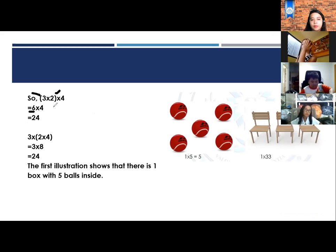Okay, you have 3 times. So always remember, always start with the numbers inside the parentheses. So 3 times 2 equals 6. And then, followed by the number outside. So 6 times 4 equals 24. Same goes for the second one. So 2 times 4 equals 8. 3 times 8 equals 24.